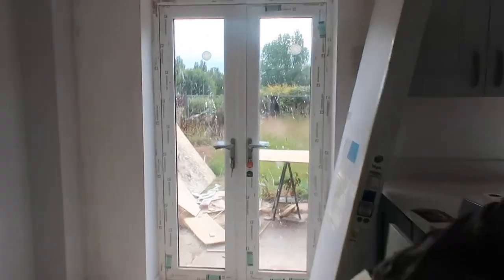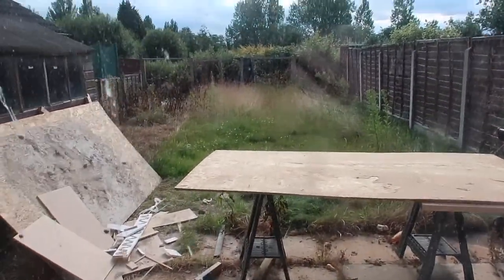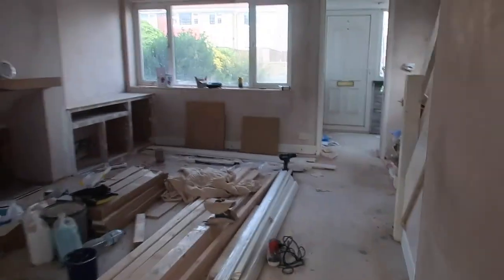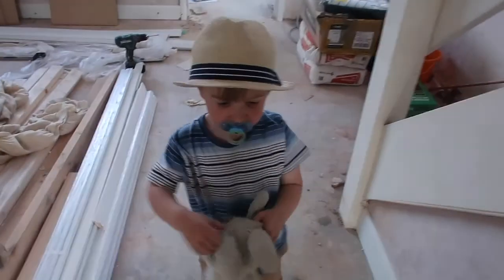And then we had French doors put in. The garden is far from being done, but that'll be once we've moved in. And then I'll show you upstairs. Hello. I want to show you. Okay.